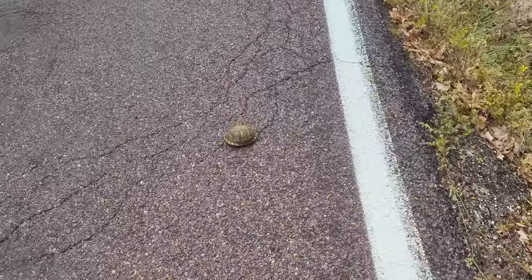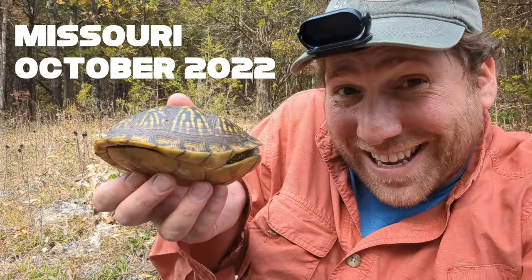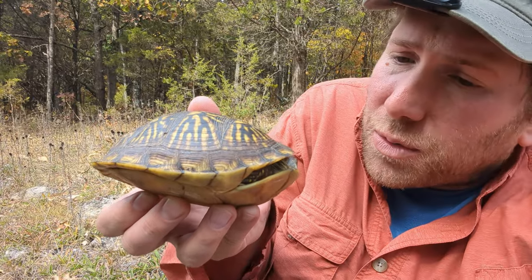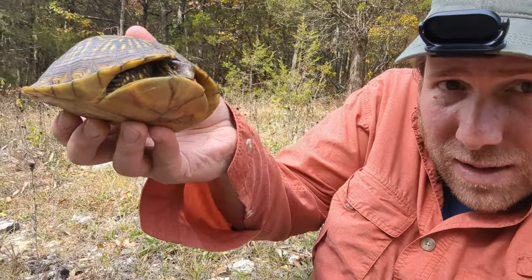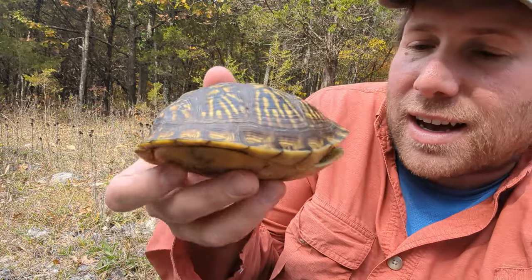Oh, look at that. We got a turtle. Excellent. So we're in Missouri, and this is a common box turtle. Really neat to see. Now, unfortunately, as soon as you find them, they will hide in their shells. But one of the cool things about box turtles that other turtles don't do is they really put all of their pieces hidden within their shells.